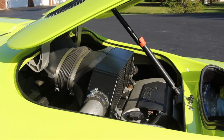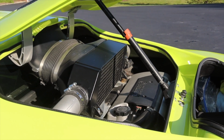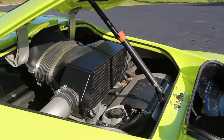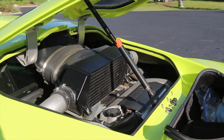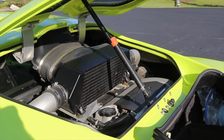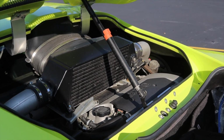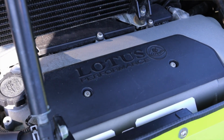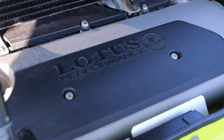But let's get back to that 1.8 liter supercharged inline 4 behind me. Well, it is actually a Toyota engine. It's a 2ZZ, and it makes 218 horsepower. That's what made the Exige S so special. The regular Exige just got the regular 1.8 liter. This knocks it up to 218. The only word for it is just intoxicating.